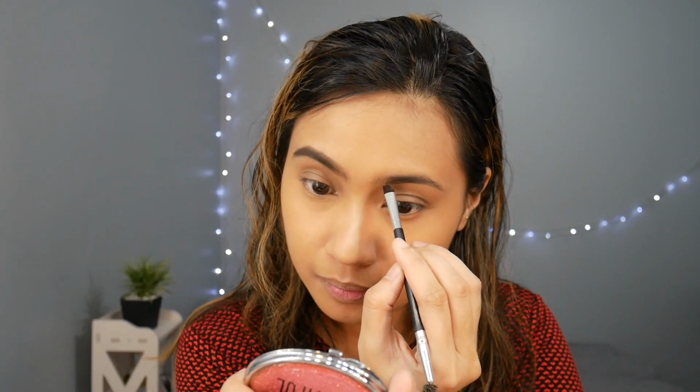So, tapusin lang natin tong kabilang side. One stroke lang na-fill in niya na yung dulo. Nice. Pantay ba? Parang hindi. Parang ito may tusok, ito wala. Hindi talaga pati yung kilay ko. And I'm going to linis na lang. Hindi ko talaga ginagawa normally, pero kailangan nating ayusin. Kasi magulo siya ngayon. Dahil hindi na nga ako sanay magkilay.